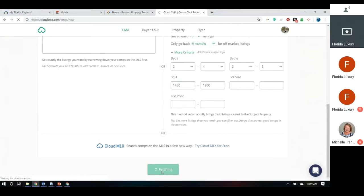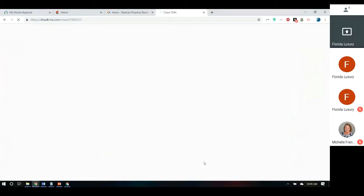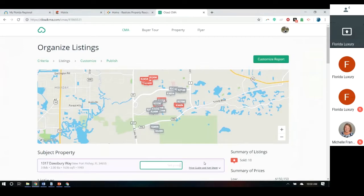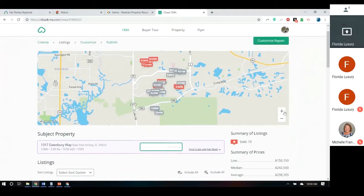It's kind of like Fido, just telling it to fetch. And it takes just a second, maybe a few seconds on this Wi-Fi. There we go. Now, in here, look at how wide of a span I have for what it's searching. Do you think these are all going to be good comparable properties? No. Not so much. So what I really want to do then is, let me see where my subject property is.